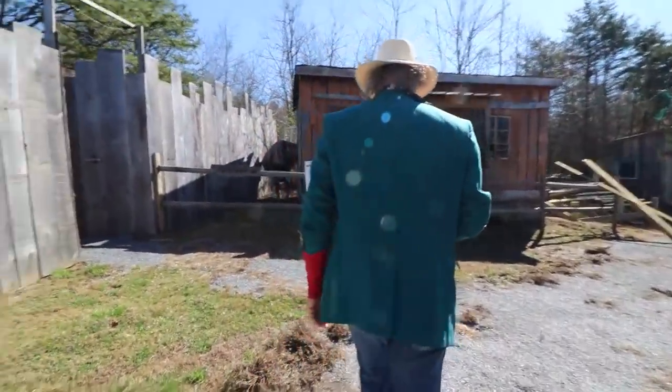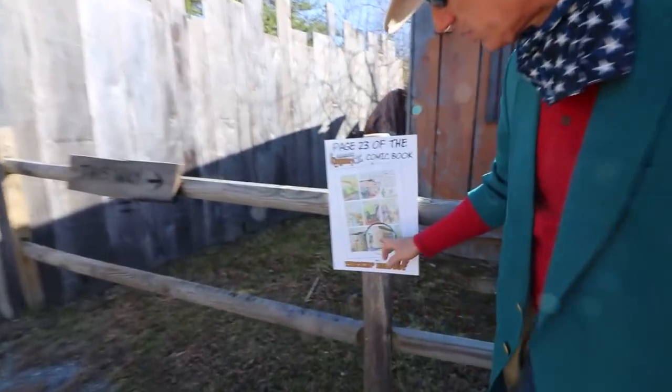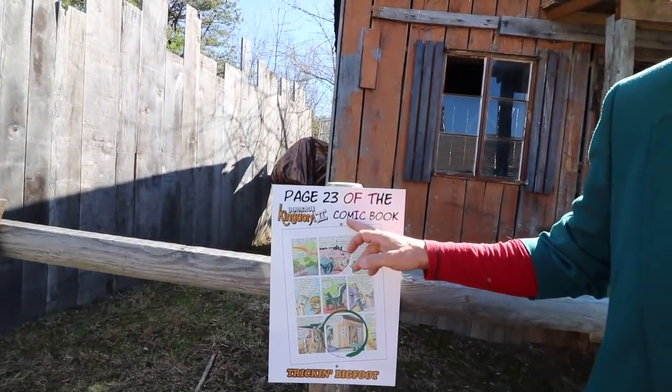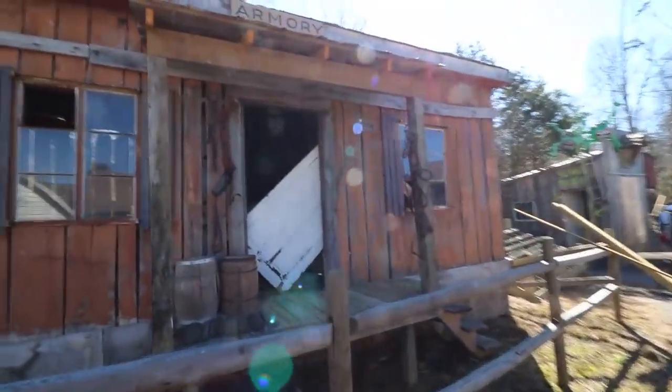But this past year, what we did is we have these displays. The Bigfoot's in here. We promote the comic book, so you'll see this scene: Trickin' Bigfoot, page 23 of the Dinosaur Kingdom 2 comic book. And there's the professor, and he's wrapped up right now. But you know, Bigfoot moves.